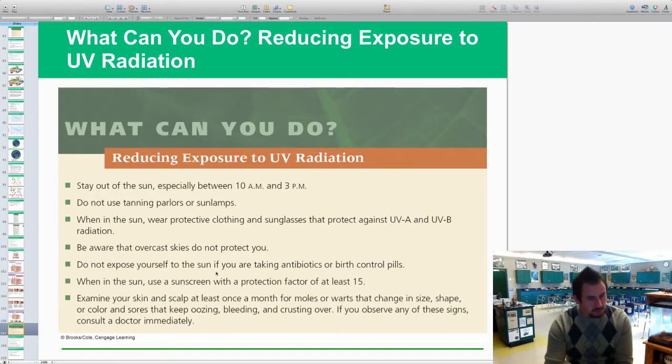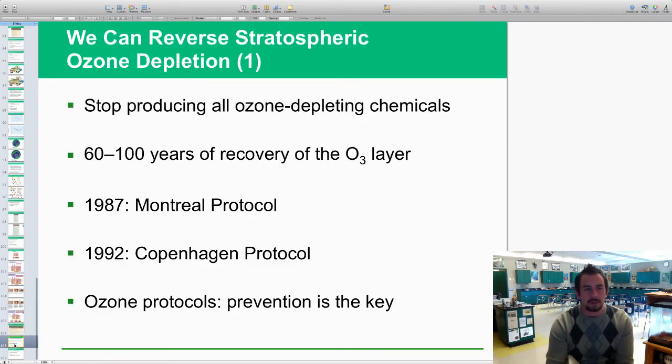When in the sun, use sunscreen, SPF 15 or greater, and examine your skin and scalp at least once a month for moles or warts that change in size, shape, color, and sensitivity. So that is another one that you need to do. Keep aware of your body.